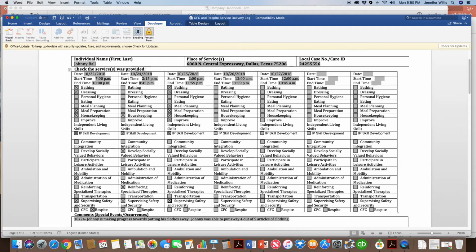Okay. Now, if this was during the week and you were providing services, and let's say Johnny is a 6-year-old, if Johnny has gone to school and you're still providing respite services, you cannot provide respite services while the individual is in school, or if they attend day hab. Those hours are designated for those service providers, the school district or that day hab person.